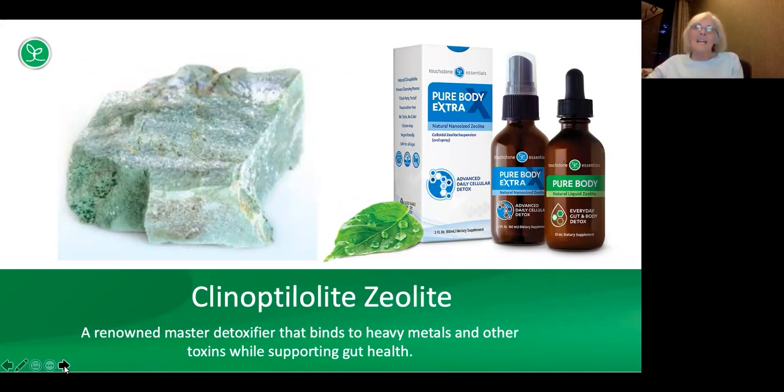This is an excellent antioxidant and anti inflammatory agent. It's effective against unchecked cell growth. Natural clinoptilolite zeolite is renowned as a master detoxifier. It binds to heavy metals and toxins and helps to support gut health. Clinical trials in humans show it has a positive impact on the intestinal tract as it positively influences that intestinal wall integrity. And preclinical data furthermore suggests a positive impact on the intestinal microbiome.